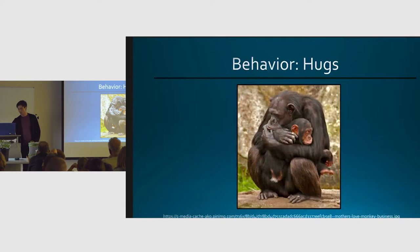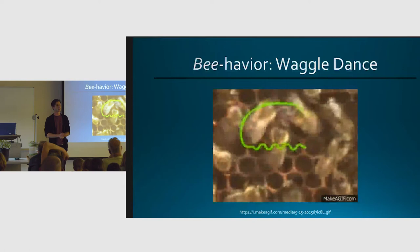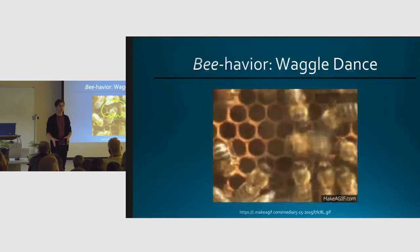So another example I have in the insect world, it's a bee behavior because they're bees. It's called the waggle dance. So bees do this really cool thing. It's a part of foraging behavior. Whenever they go out and look for food, they do this dance, and it helps orient them using the sun to where their hive is, so that whenever they go out, they can figure out how to get back home. So this foraging behavior.